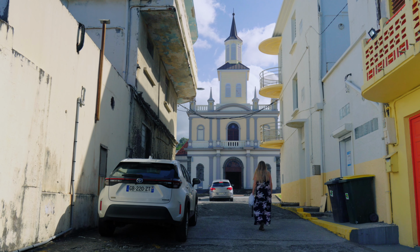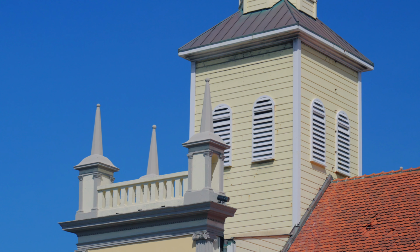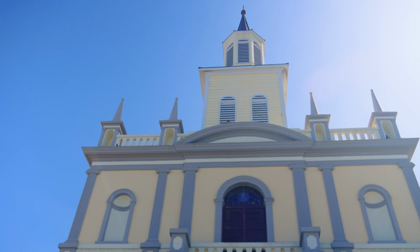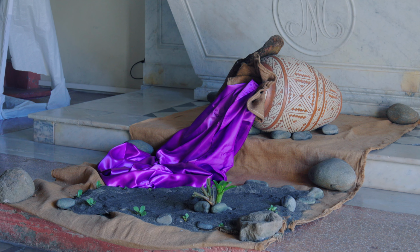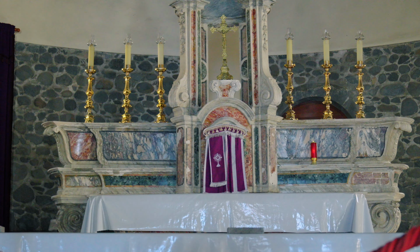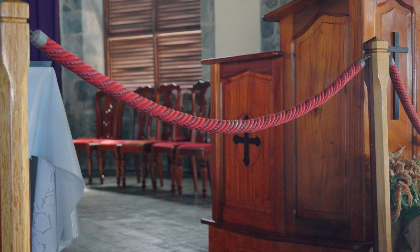Not far from here, the Saint Hyacinthe Church overlooks the village, discreet yet elegant. It reflects the understated architecture of the northern coast's religious buildings turned toward the sea and the trade winds. Inside, the church reveals a bright nave with light-colored walls, a wooden ceiling and subtle touches of color that evoke the simplicity and warmth of Caribbean places of worship.